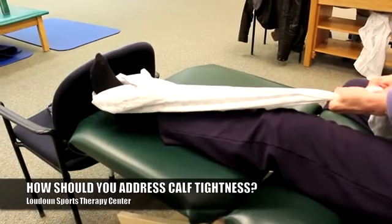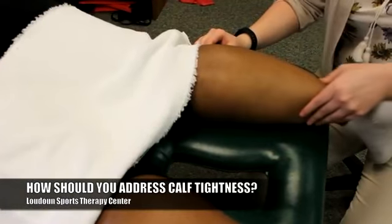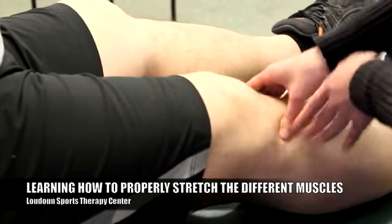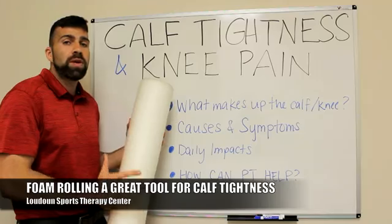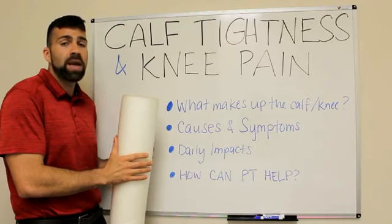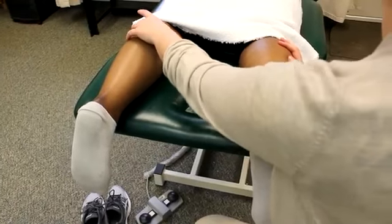One of the best things that can be done for calf tightness is meeting with a professional, such as a physical therapist, to learn how to properly stretch the gastroc and soleus complex, learning how to stretch the anterior and posterior aspects of the muscles, and also foam rolling. Foam rolling is one of the best techniques and one of the hot trends right now, but a lot of people don't know how to do it. They also don't know what foam roller they should be using, considering there are many on the market and in sports stores that may or may not be appropriate for your particular issue.